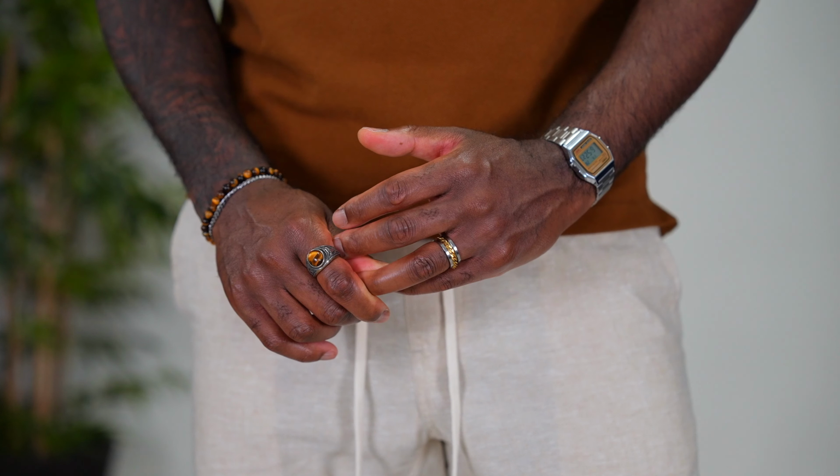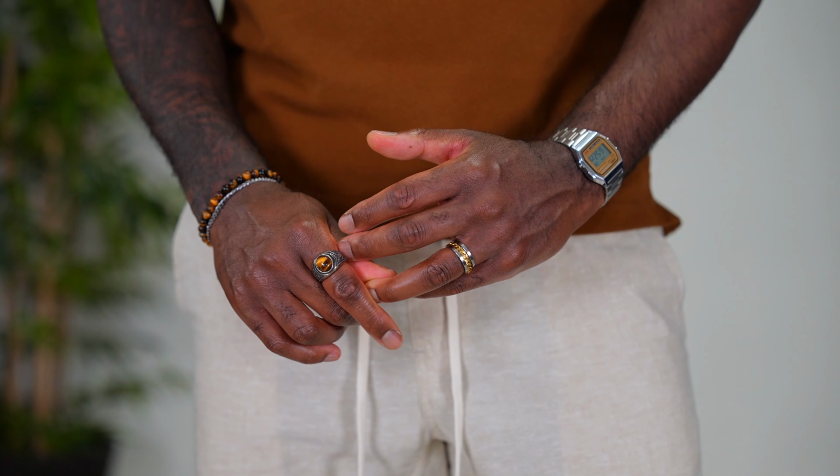Throw some rings on those fingers. Maybe you not want to use a ring finger unless you actually are married. I'm not married, but I just like the look of this one, so I use it for that purpose. Index fingers, middle fingers, pinkies, perfect choices to add rings on them. Don't go overboard, 2 to 4 max, maybe 2 on each hand. That's a good way to go.